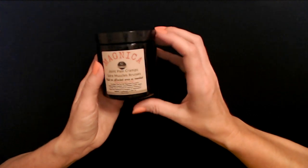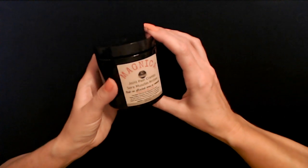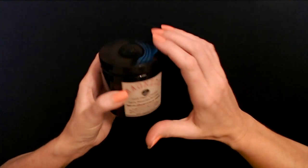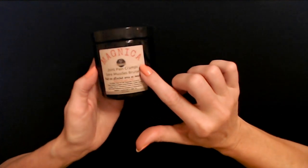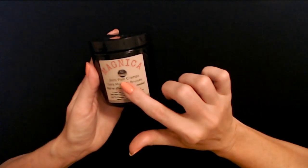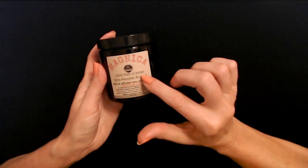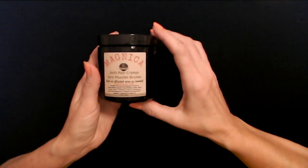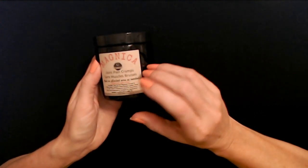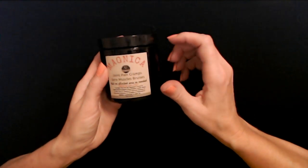But yeah, apparently this is a very popular item. People keep coming back for it. So yeah, I'm gonna give this a shot. It's just called Magnica, and it's from the Uwharrie Soap Company. But yeah, I do believe he said that they do sell it on Amazon, but you're gonna pay more for it there. So it's a very interesting item. I can't wait to try this out myself.